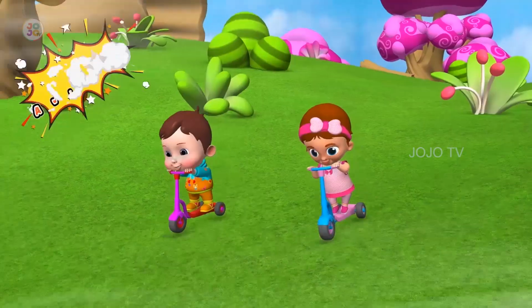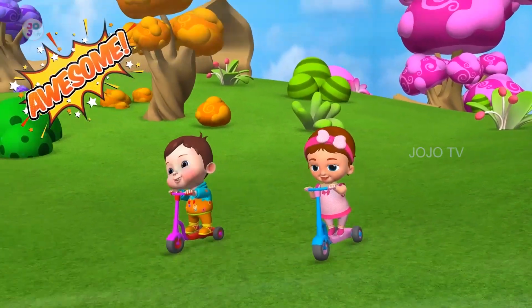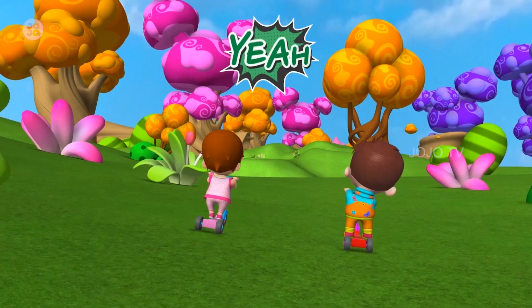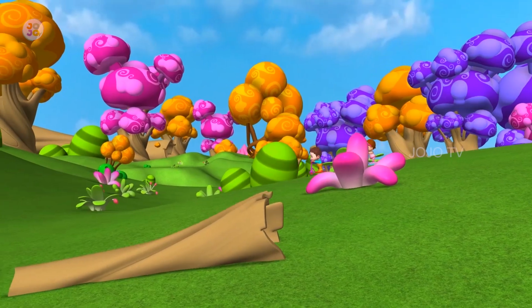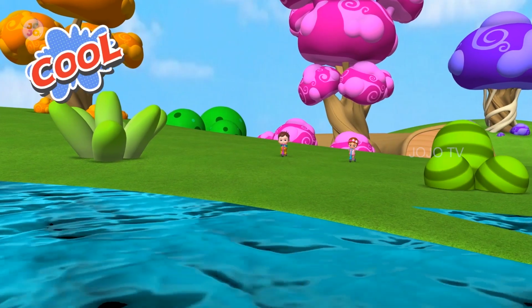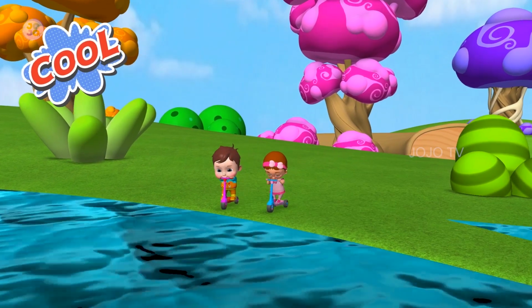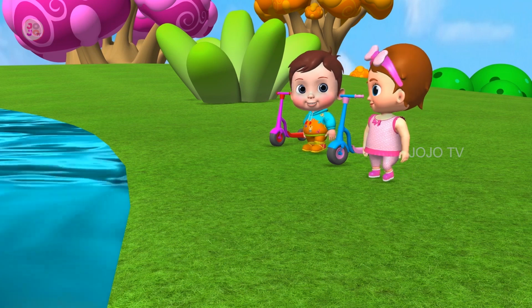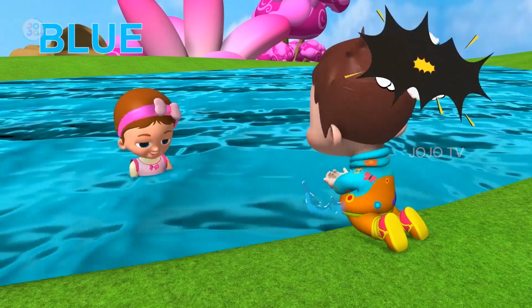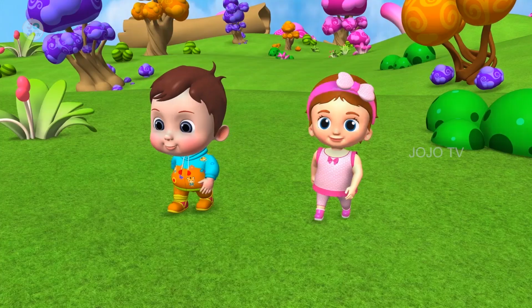Hey baby, scooter ride feels amazing. We should do this more often. Yeah, you are right. Hey baby, look, it's water. Come on, let's have some fun. The color of water is blue. Wow, this is amazing.